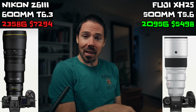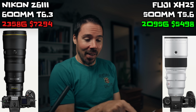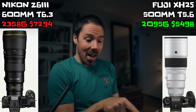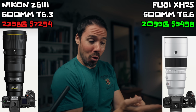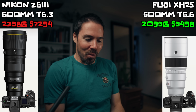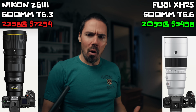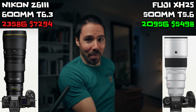So say you're going Fuji X-H2S, because that's their best video camera. If you're trying to compete with these specs, nothing will be in focus ever. That's 660 grams, much lighter. And the lens, even with the lens hood, still lighter. So we're talking 2358 grams for Nikon, 2095 for Fuji. Is that going to be noticeable? Almost 300 grams. Slightly. You'll notice it, but not much. It's not like, oh, I went APS-C to save the weight. Your back is still going to snap in half, and the bears will laugh at you.